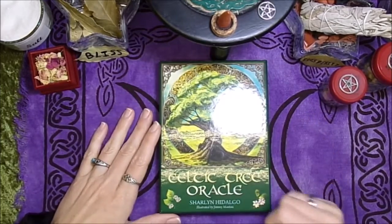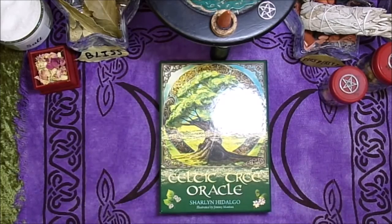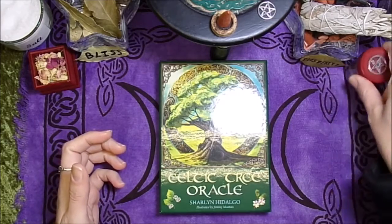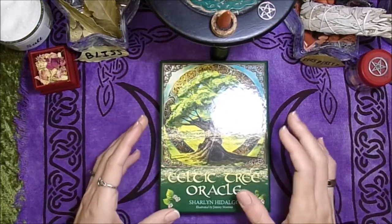My husband and I had our 22nd anniversary this last week, and this was the present that he bought me. We don't always exchange gifts, but he came across this and knew that I would love it.